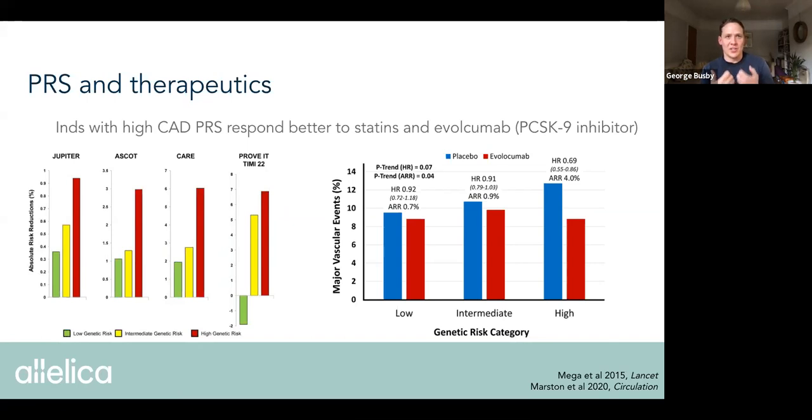We're also beginning to understand, and actually as we get better data and more of these trials, we're showing that polygenic risk scores can also help us understand who might respond better to drugs.